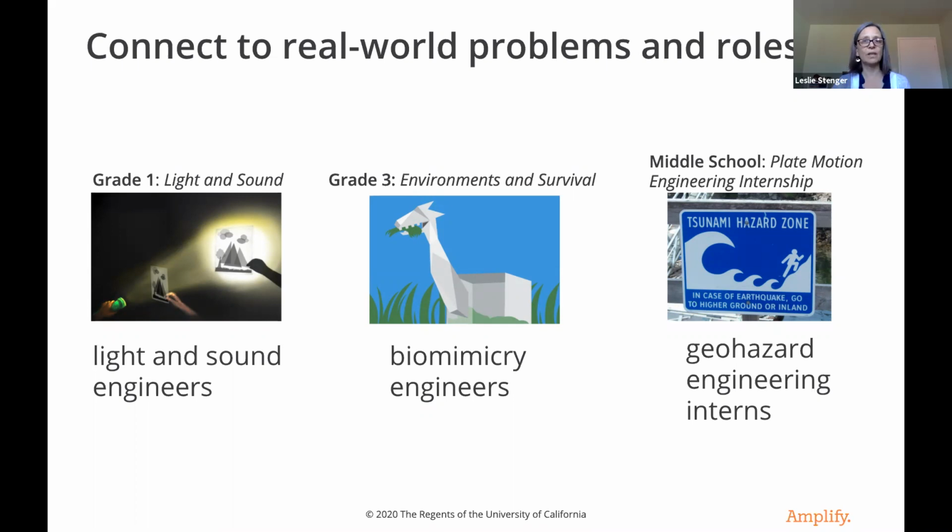For example, in the first grade unit, Light and Sound, students take on the role of light and sound engineers and design, test, and iterate upon scenery made with light and sound, which would be much easier for a puppet theater company to move to different places than standard wooden scenery.